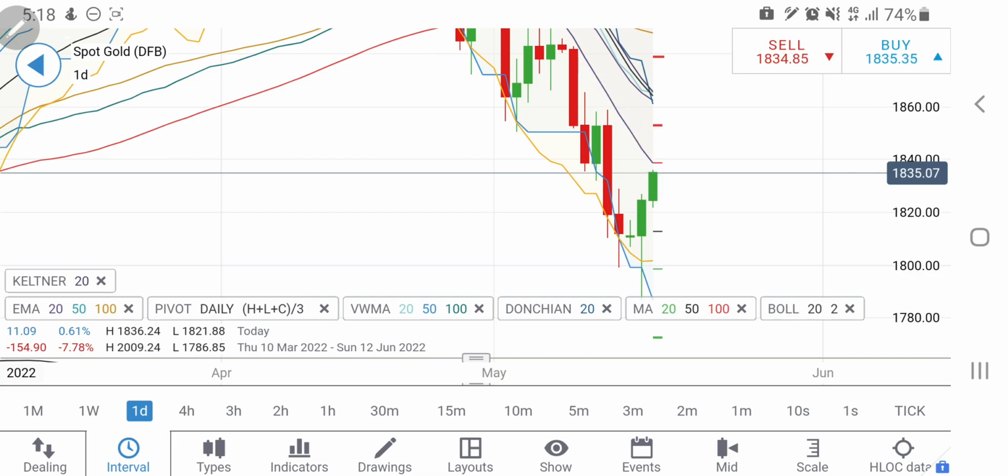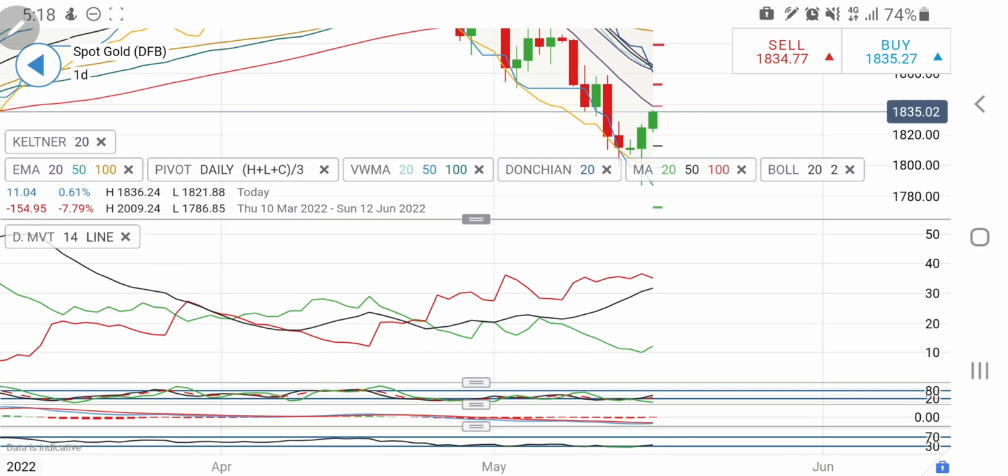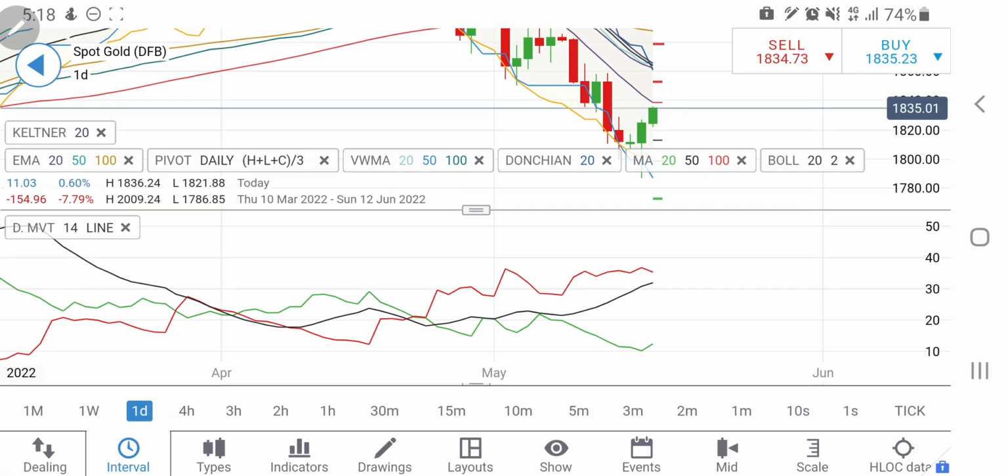So I'll be watchful of 1836, 1840, and one can remain long till the time it is above 1830 levels, and one can only go short once it is below 1820 levels, I will recommend. And yes, on the 4-hour charts and 3-hour charts, you can take a short entry at 1827, or rather I will say rather not to go short till 1820, and one can only take a short position below 1820 levels.